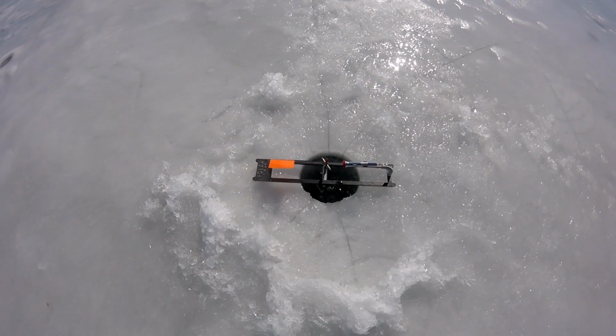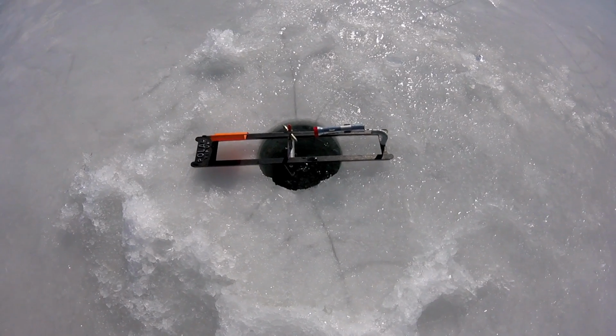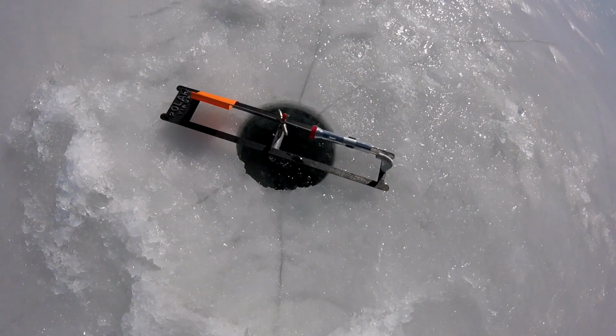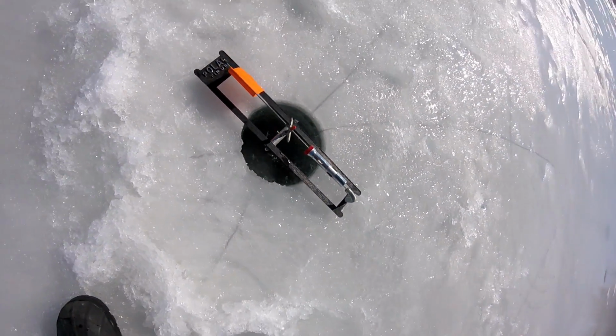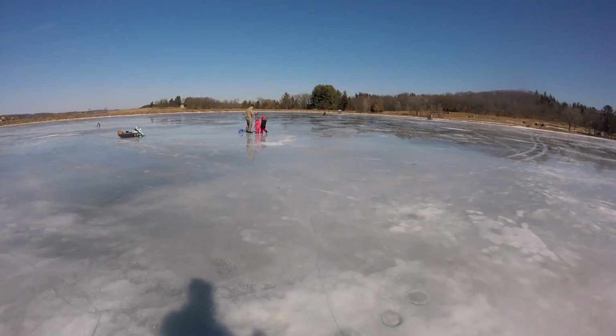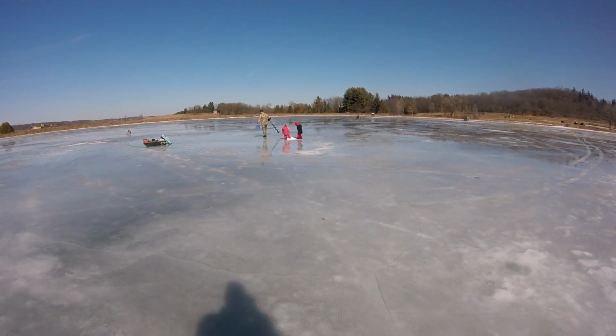Okay. There's a setup. It looks like we got about maybe 8 to 10 inches of ice, so I think we're good. I don't know if you can tell in there how thick the ice is. Oh, there's a far view. That auger is making pretty quick work of those holes.